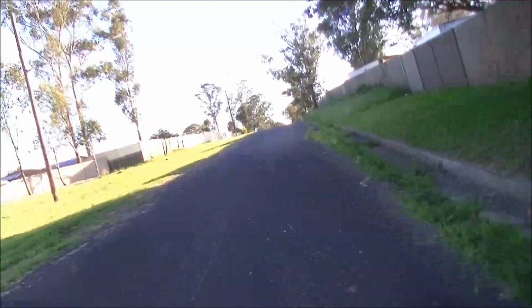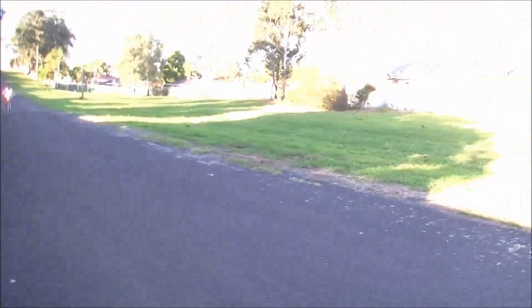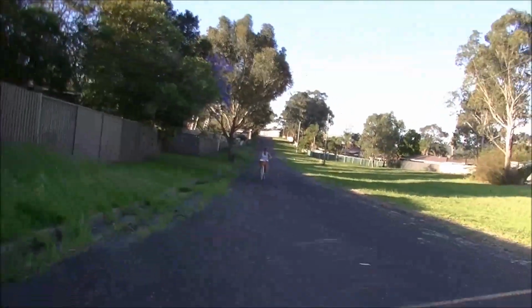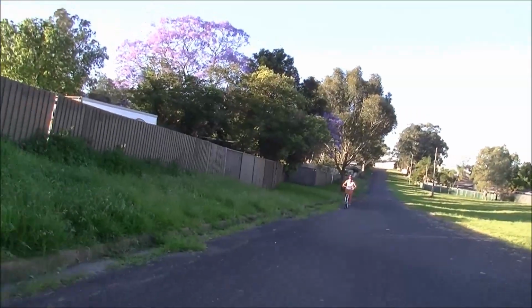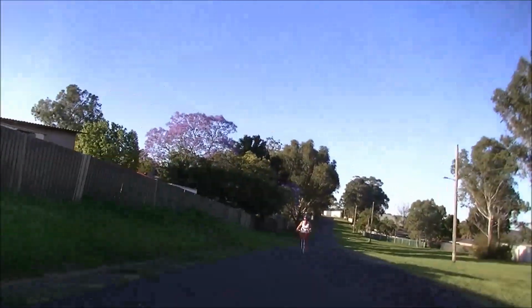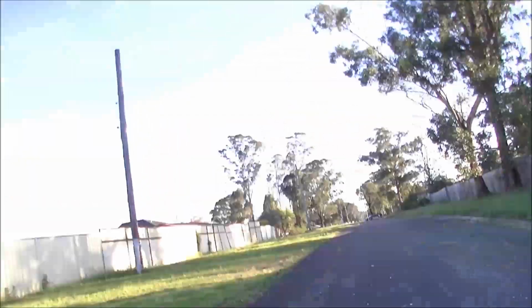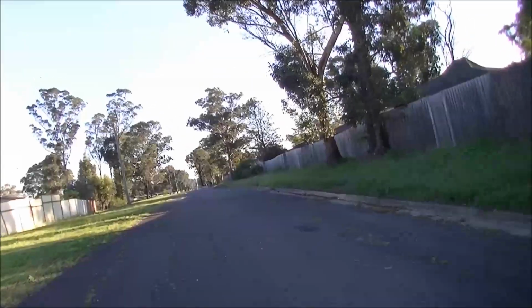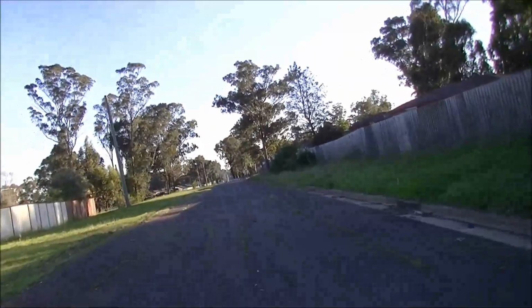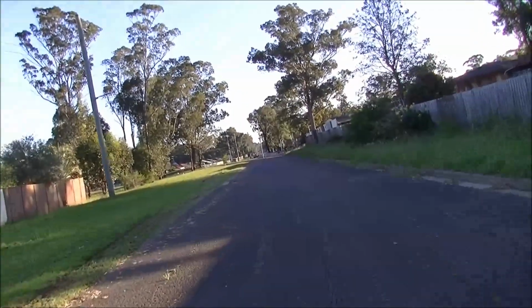Up the hill we go. It's not a bad slope either. Over there. Come on, girlie. That's one lap around the thing. We take a little ride.